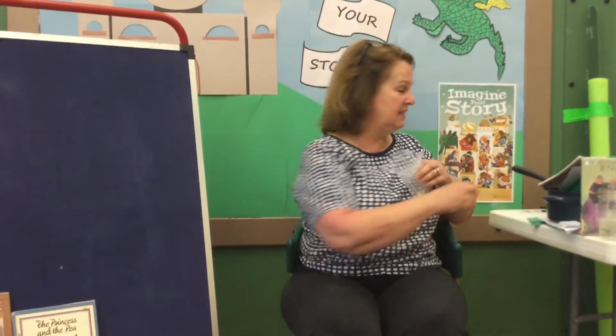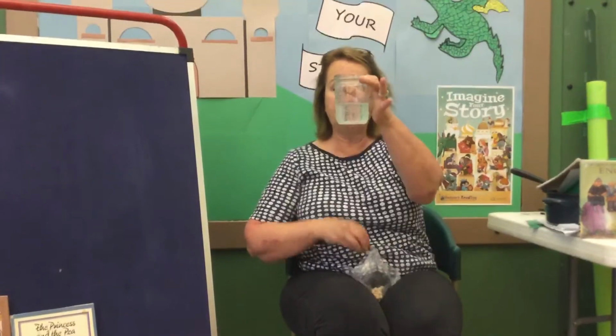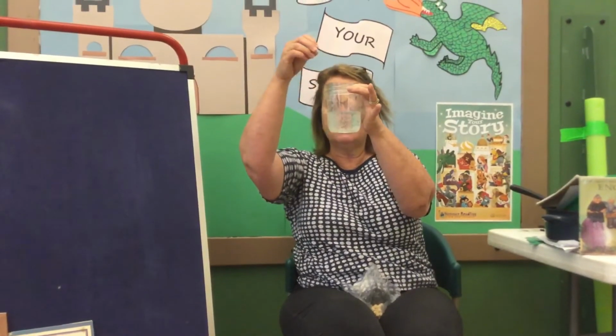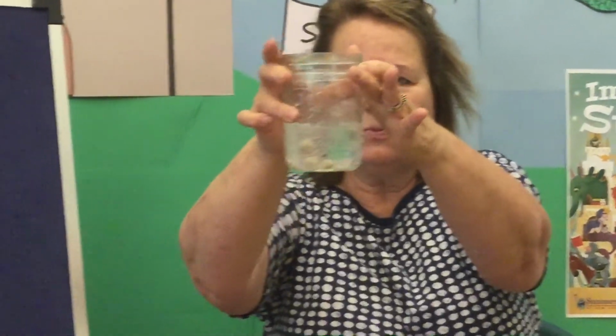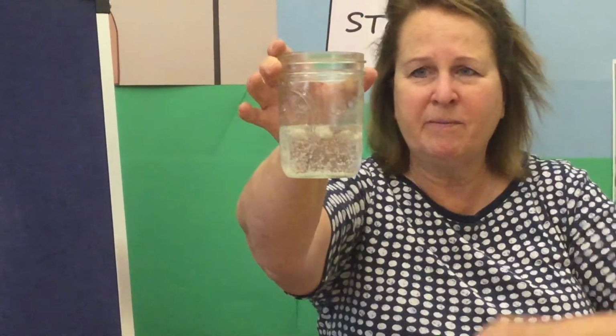So if you have beans in the cupboard at home, they need to be the dried kind, or if you're growing beans in the garden, maybe you can dry some. And I'm going to drop a couple in and see what happens. Ooh, they're making little fizzies. Oh, there they go. Watch. There goes one. There goes another. And a couple more.